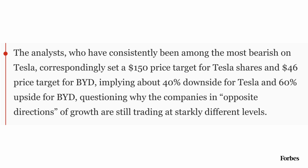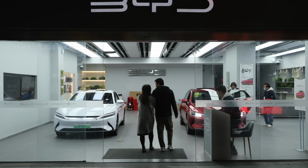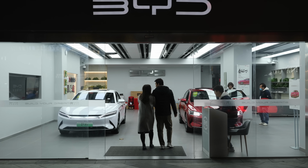conversation about this, but I think just kind of looking at both companies and looking at their growth rates or their current financials or whatever, Teslas are still superior in terms of bottom line, things like net income. But BYD is certainly catching up, closing the gap. But you've also got to put that growth in context. A lot of that for BYD has happened in China.